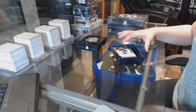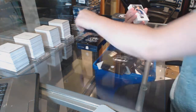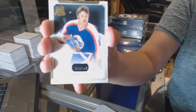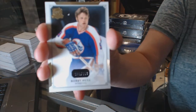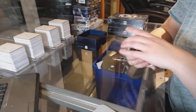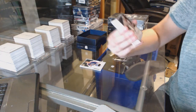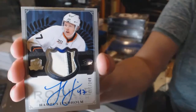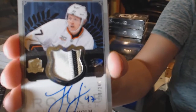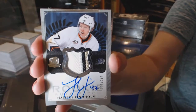Box number one. We start off with a base card, number 249 for the Winnipeg Jets, aka the Arizona Coyotes, Bobby Hull. We've got a three-color rookie patch auto, number 249 for the Anaheim Ducks, Hampus Lindholm.